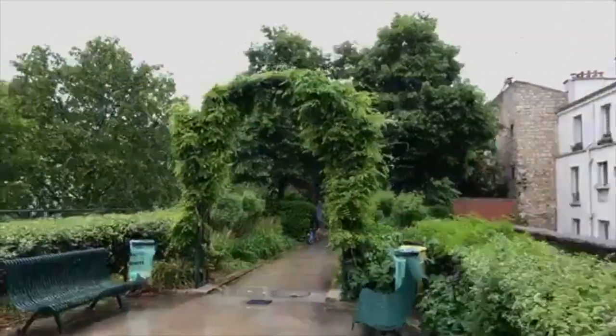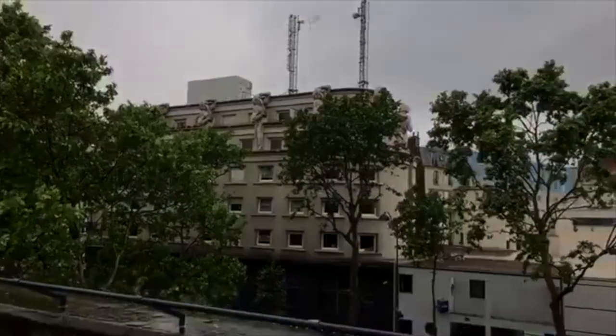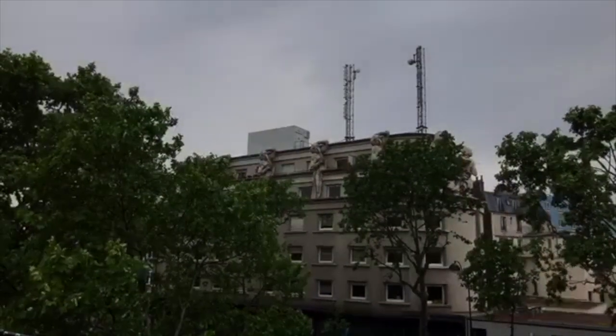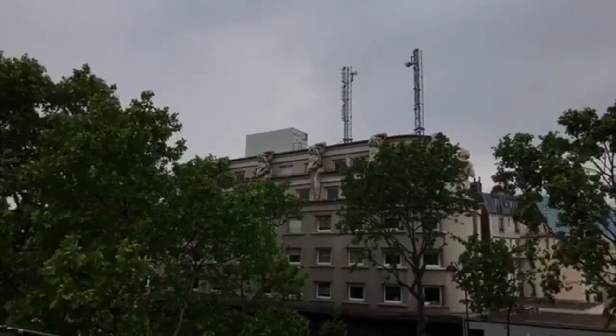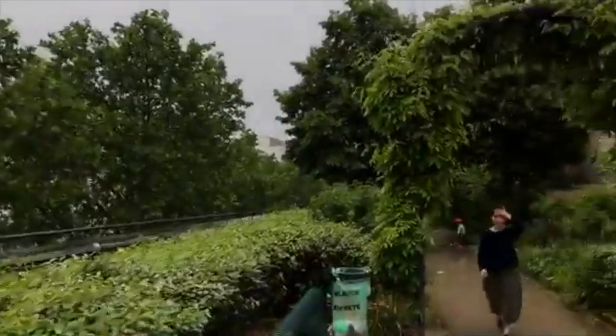So this is actually elevated, and I can show you. We are up toward the rooftops of Paris. We can see some gorgeous architecture there if you can make out those large gentlemen at the top there. Those are very, very unique. And we're going to see some fine architecture as well as this garden walkway.